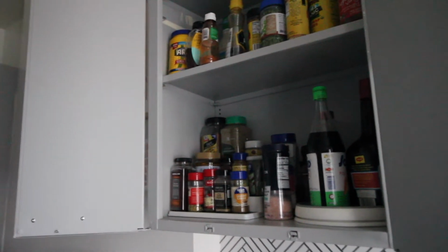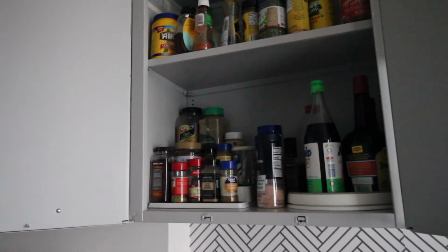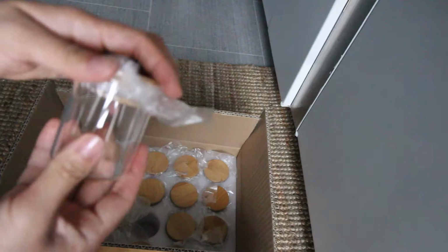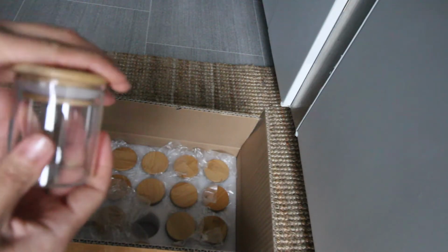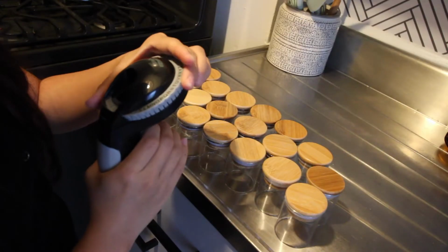Okay guys, so here is my spice and sauce drawer, and I guess it doesn't look too bad. The thing is, it's not pleasing to the eye. So I bought these super cute spice jars from Amazon, and I'm going to replace all of my spices and put them into these jars. So first we're going to wash these and then start replacing the spices.